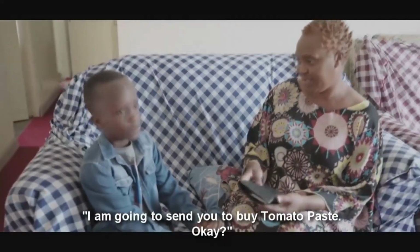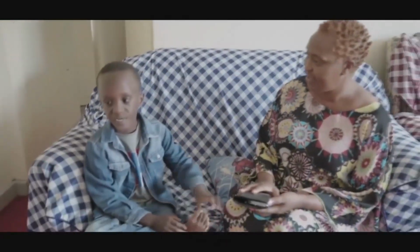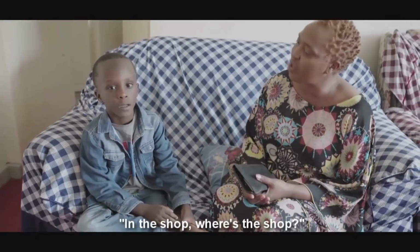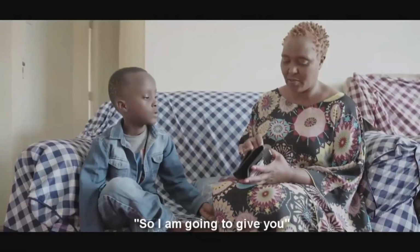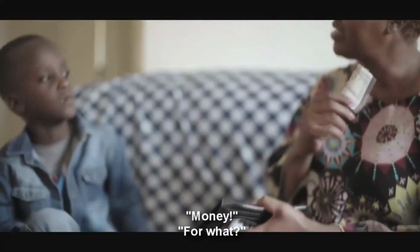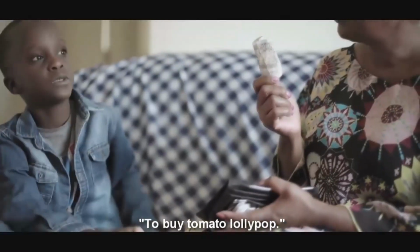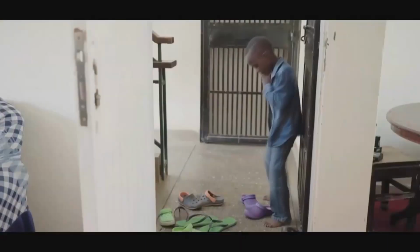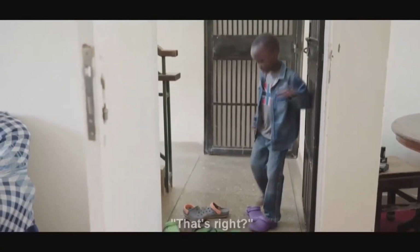Send you to buy tomato paste, okay? I'm going to send you to buy what? Tomato paste. In the shop. Where is the shop? It's here. Okay. So I'm going to give you money. For what? To buy tomato lollipop. I'm going to wear my shoes. That's right.